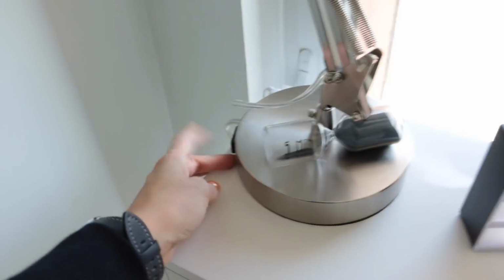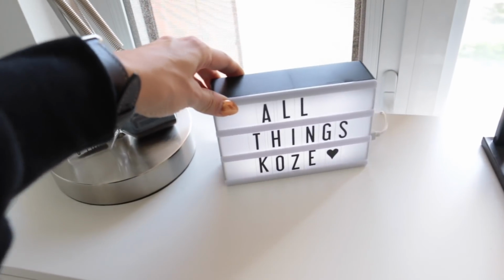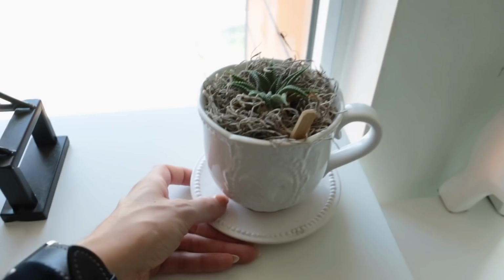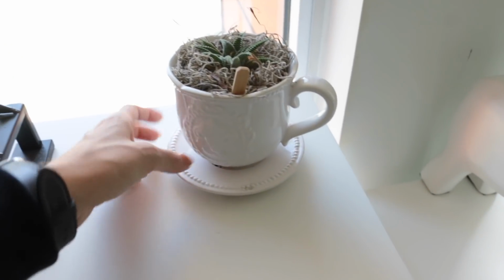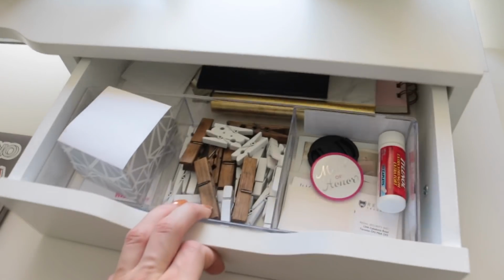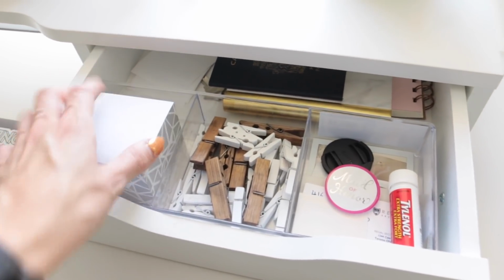Got this lamp that also has a USB, which is super clutch when you have to charge your phone while working. Then I have this All Things Co's lamp. I have all of my bullet journals and my journal. And then my laptop over here, we have Atlas. Atlas, if you guys know what makes succulents sag like this, have I been watering Atlas too much? Anyways, Atlas is getting some good sun now, so I think he'll be okay. But then in here, I just have, I don't even know, this whole situation is just random.